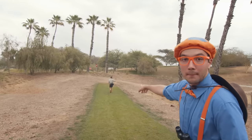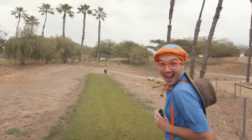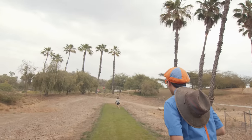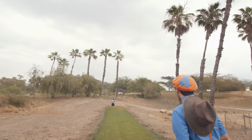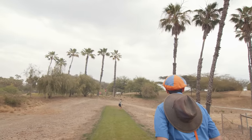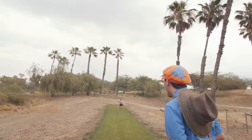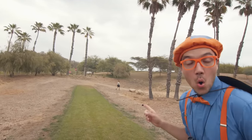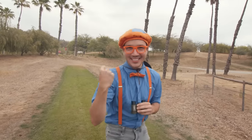Oh, look, Marco is swinging around some meat. Okay. Nelson, come on. Good. Good. Whoa! Did you see that? Whoa. Nelson caught the meat midair. Whoa, that's pretty amazing. Hey, let's go take a closer look.